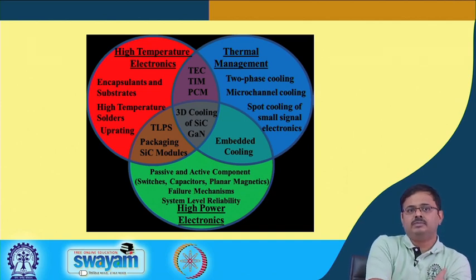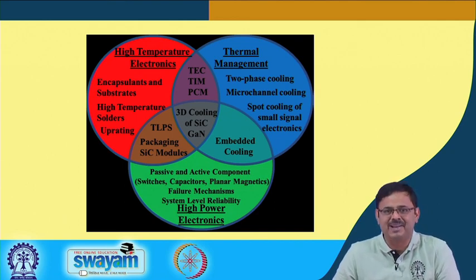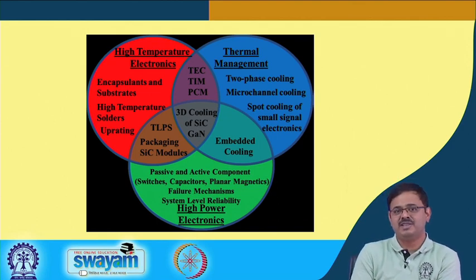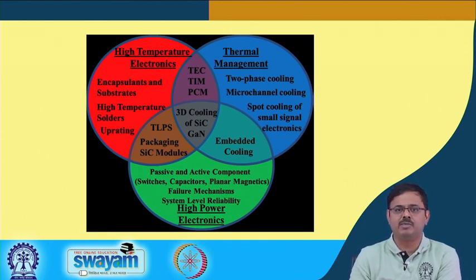You see some of these terms here. We are not going to go through each of them. TEC, TIM: in thermal management, you will always see this bias when I talk about thermal. TEC means thermoelectric coolers. We have talked about TIM, thermal interface materials, and PCM, phase change material, which is one of the thermal interface materials. These are enablers for high temperature electronics. For high power electronics, where I need to dissipate more power, I really need very innovative cooling solutions: embedded cooling and 3D cooling, which I am going to talk about a little bit.